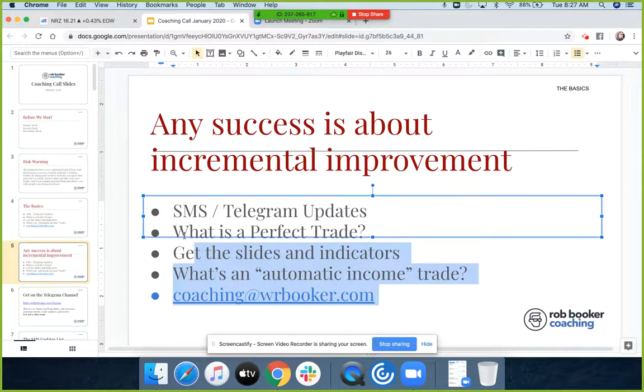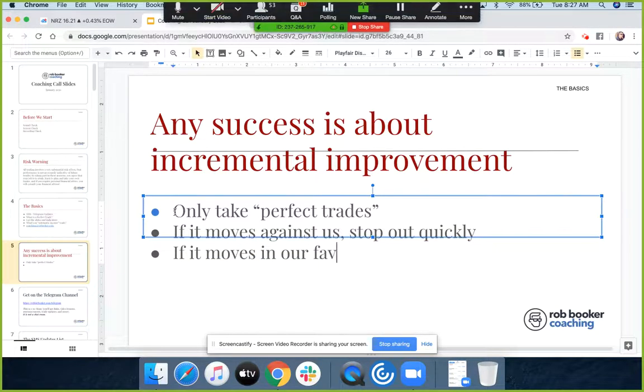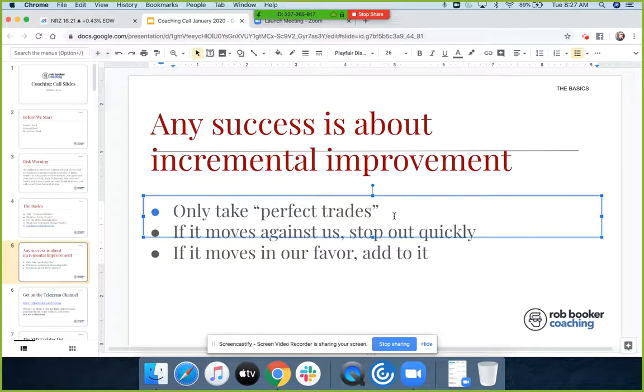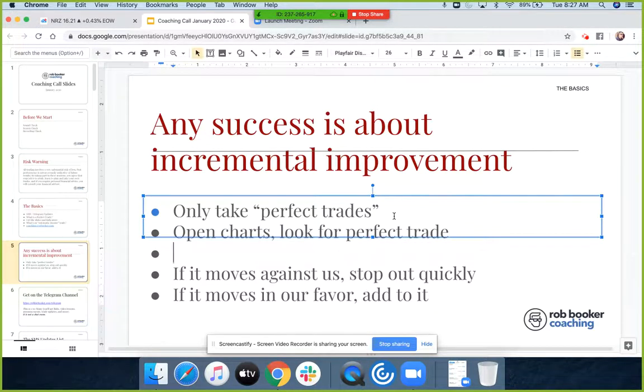So let's just say what this is. Number 1, only take perfect trades. Number 2, quick: if it moves against us, stop out quickly. If it moves in our favor, add to it. And then there are little steps in between all of these. So open charts, look for a perfect trade, press buttons, and so forth.